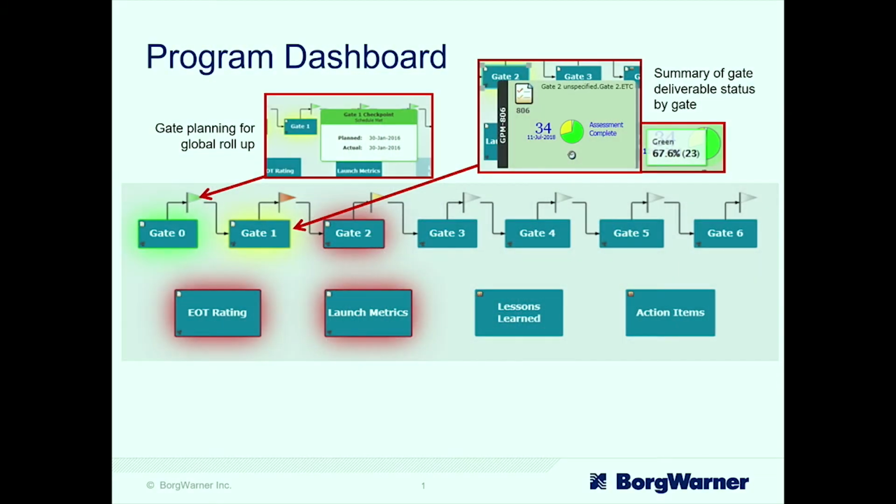Lessons learned. That's from a gate timing. For each one of these gates, there's an assessment.